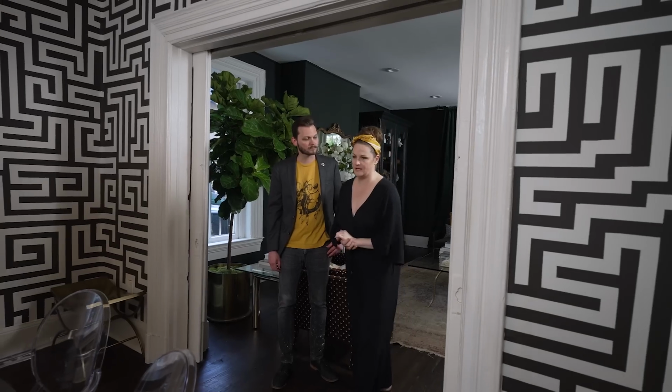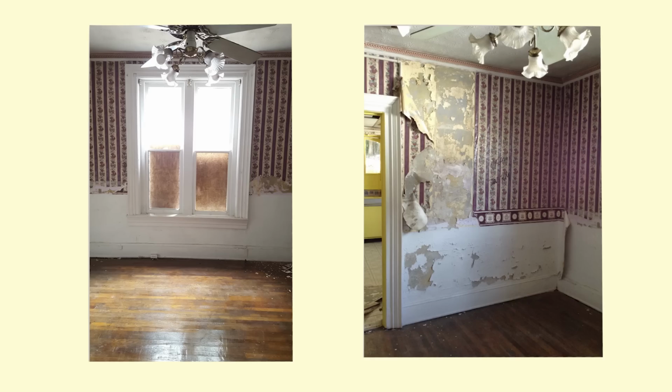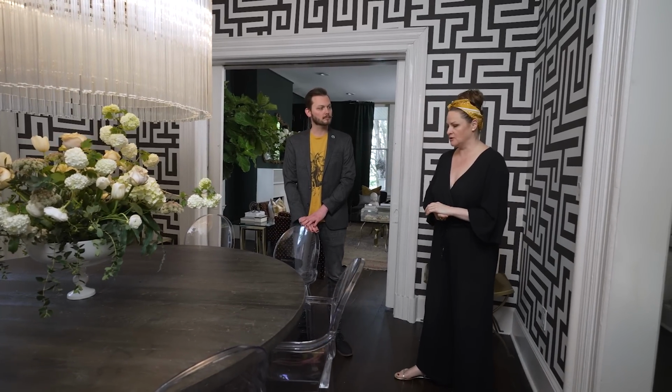So now we are walking into our dining room, which was one of the rooms in the house that was in the best shape. The floors were in perfect condition. Somehow it survived all of it. And so really all we did in here is new walls and fresh paint.